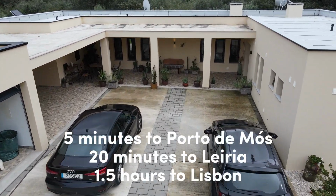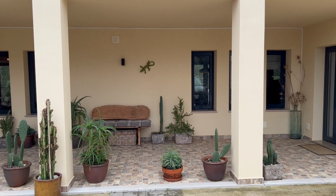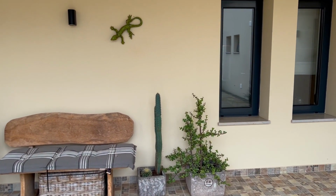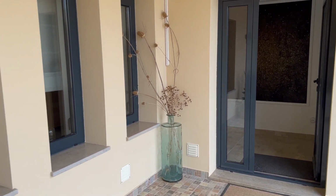And hello, introducing you to a 3+1 bedroom villa close to Porto de Mos, still in the Silver Coast. So let's go and have a look. Here we have this big covered front terrace. We have the same at the back, which we will discover afterwards.